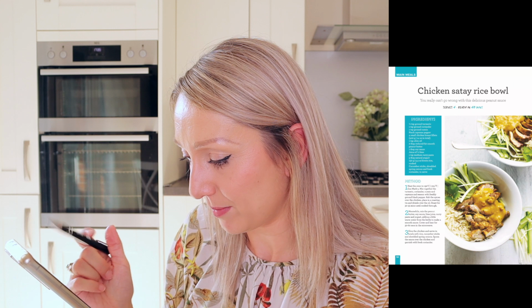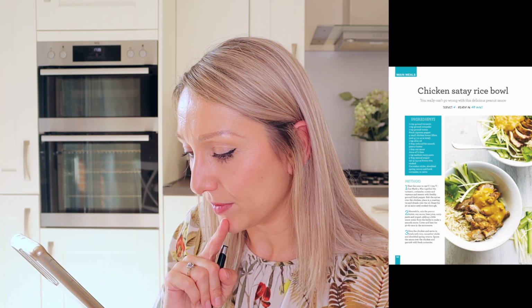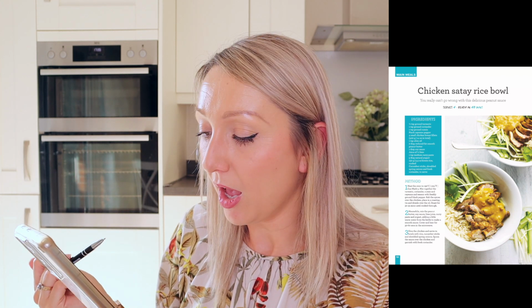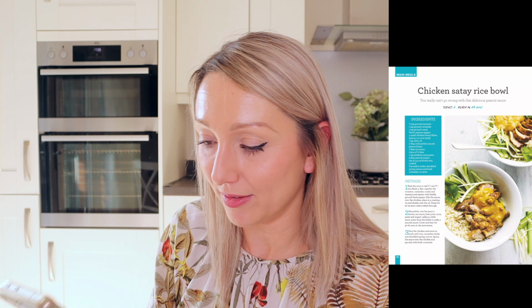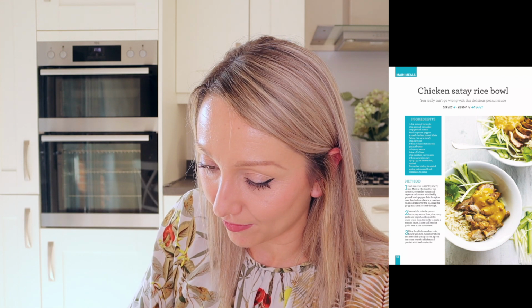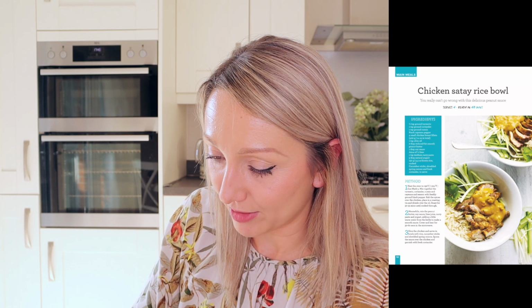I'm not sure with it being satay. It's got some peanut butter in it. So it's got a tablespoon of reduced fat peanut butter. But it serves 4 people. So calorie and syn wise, if you're following Slimming World, it shouldn't be that bad, because obviously splitting 1 tablespoon between 4 people is hardly nothing. And a lot better for you than actually ordering a takeaway. So I think I'm going to put that down for Friday. So we'll have the chicken satay rice bowl.